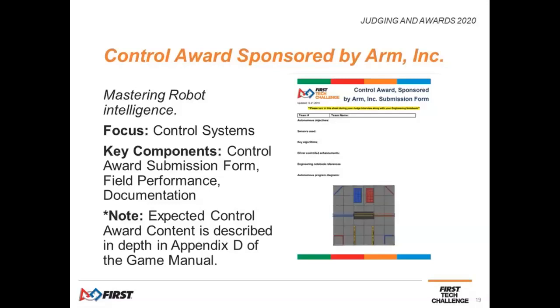So the FIRST website has this described in depth. If you check out Appendix D of the game manual, it's already out. It shows exactly what judges expect for each set of content in the Control Award submission form, and what kinds of things they're looking for out of some of the best Control Award submissions.